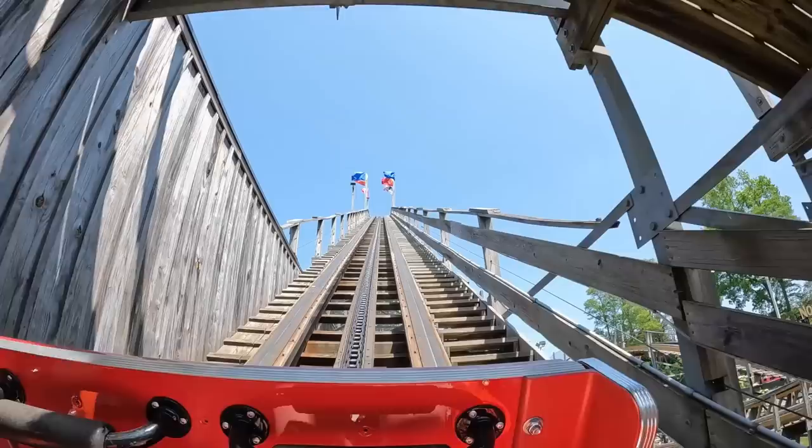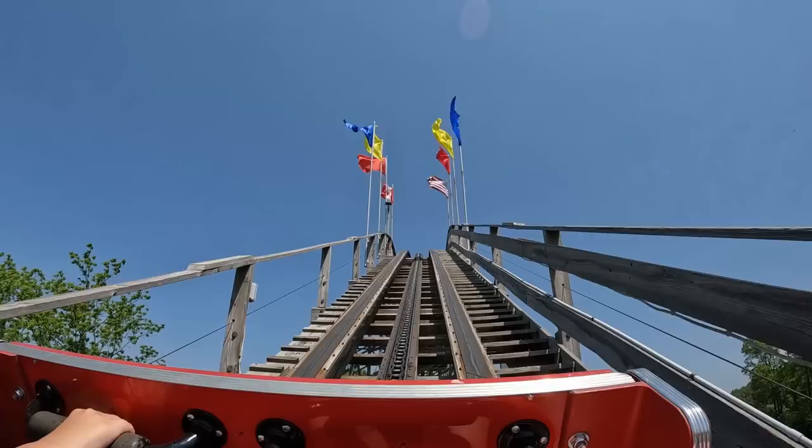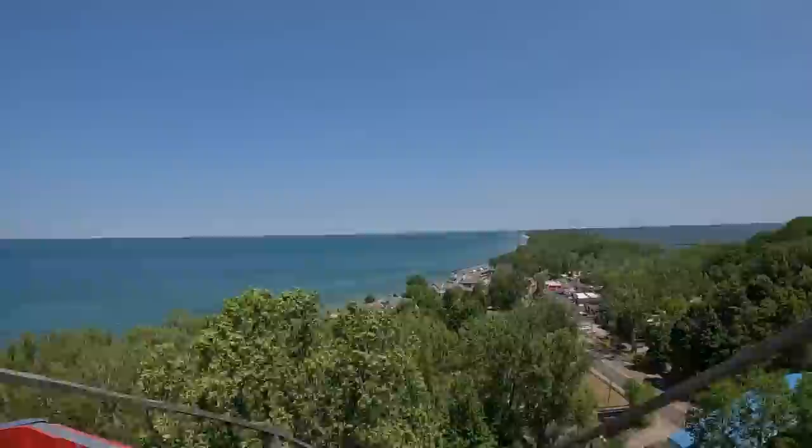Climbing up the lift. I'm really liking what I'm seeing already from this park. And we're gonna get a great view of Lake Erie from up here. And yeah, we're gonna pass over the road through a tunnel on this ride. Oh, wow, what a view. Oh, that is stunning. Wow. One of the best views of a coaster. It's steep. Here we go, Ravine Flyer 2.